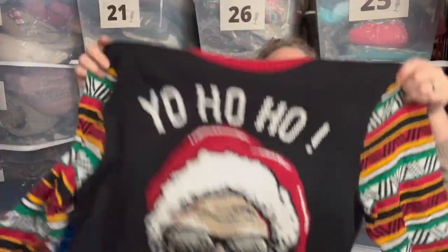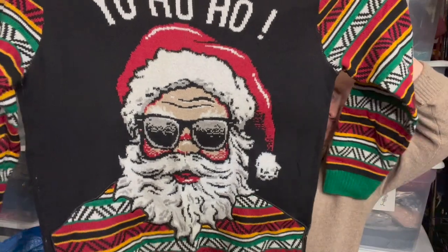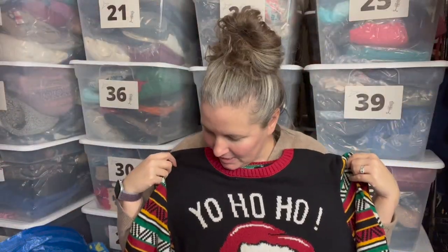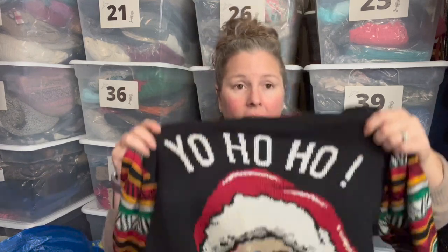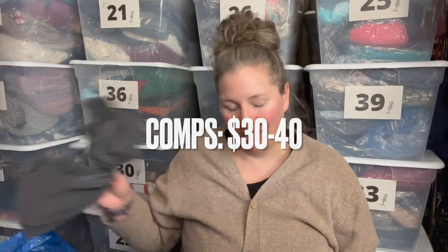And those, I like to buy anything kind of holiday oriented, which brings me to this ugly Christmas sweater. It's a size XXL and it says, yo ho ho. And it's got Santa, a trendy Santa with some sunglasses on. And I will pick these up. Yeah, Christmas just happened, but I still think that that's something I'll list. And that way next year, someone doesn't have to buy one that is new. They can just get a pre-owned one.